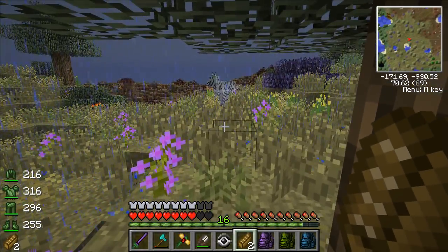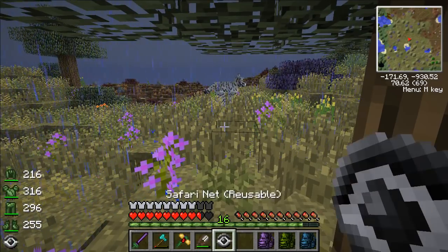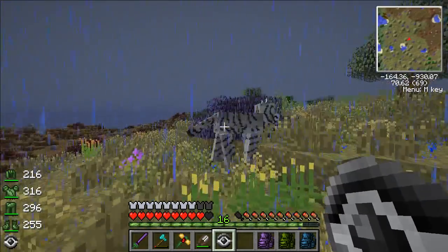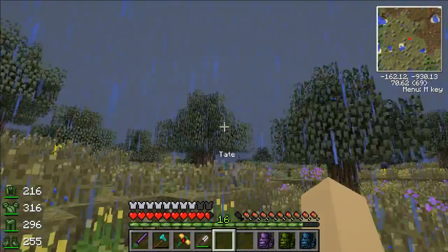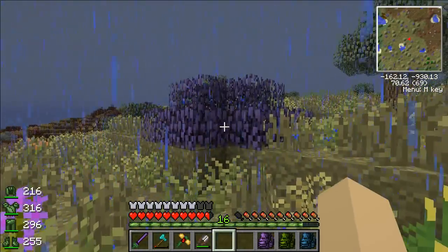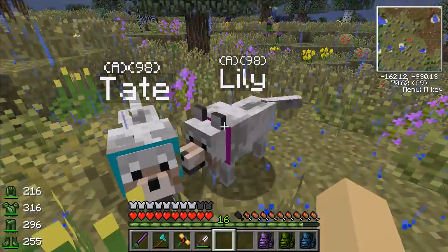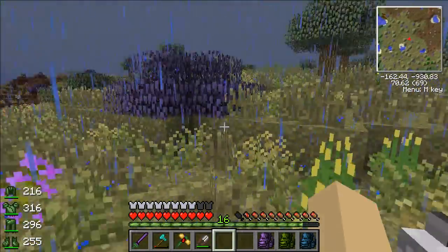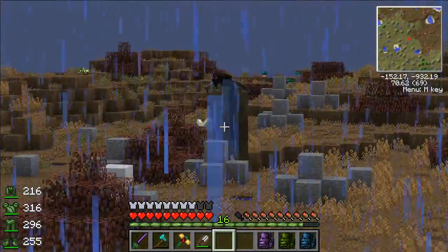I think this is the lost white tiger that everyone's been dying for us to find. So I'm going to come over. It's all grown up now. Gotcha. It's our white tiger! Da-da-da-da! That is one of the animals we lost ages ago, and people have been begging for us to find it, Lily and Tate, and it seems like we just did. Minding its own beeswax along this absolutely amazing biome.